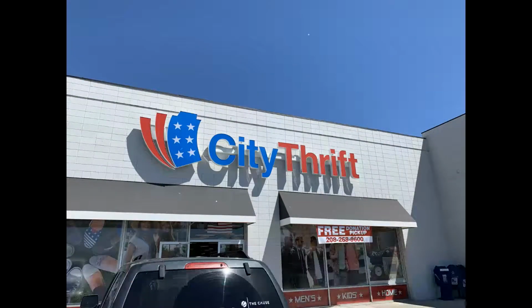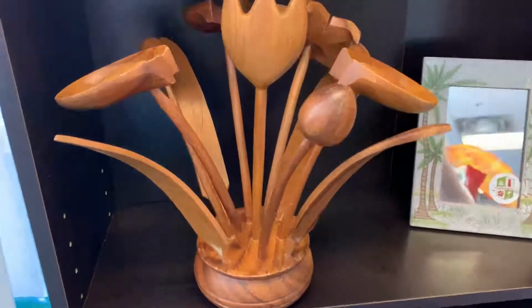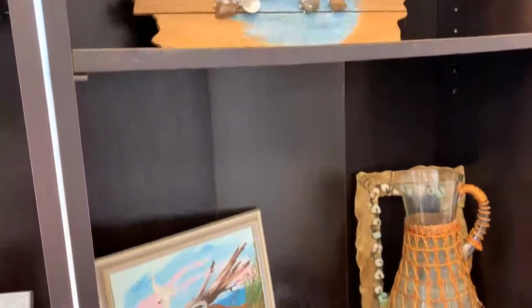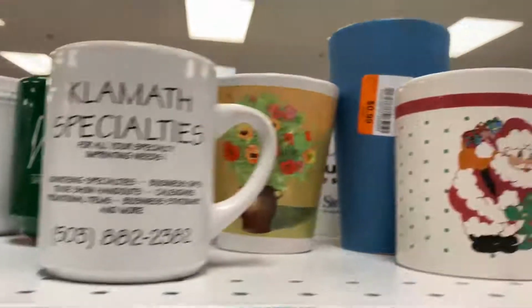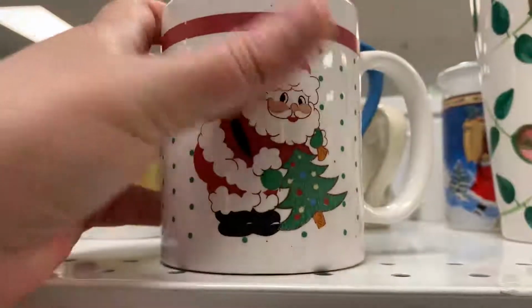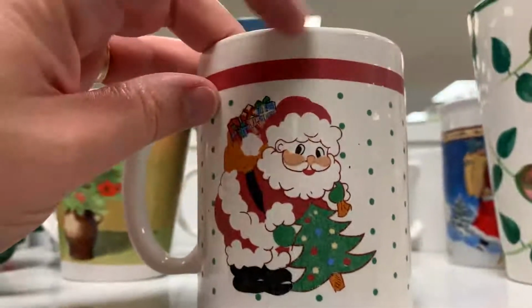The next stop was called City Thrift, and this is one of my favorites. Right when I walked in, bam, right there was this great monkey pod, and those are worth over $100. They also had shelves and shelves of mugs, which I love to pick up some special mugs every once in a while. That Santa mug was super cute and vintage, but I did notice that there was a chip right at the top. Darn.